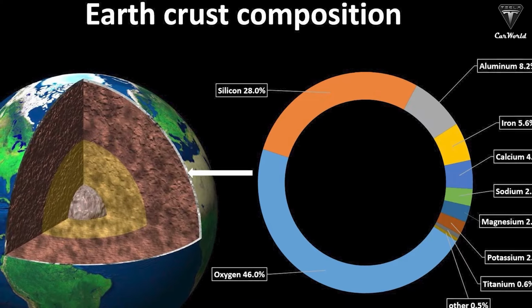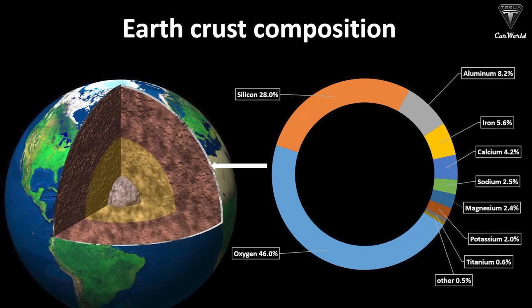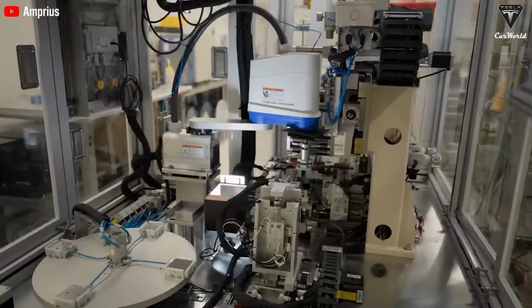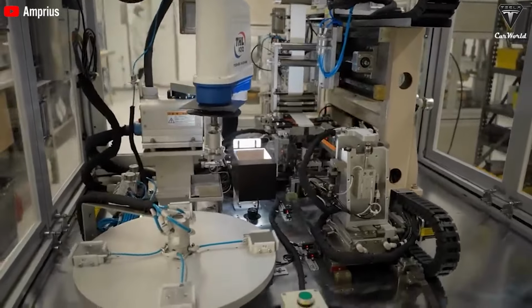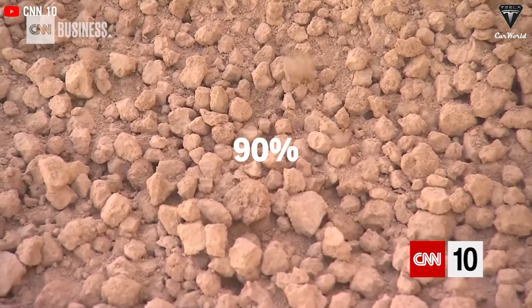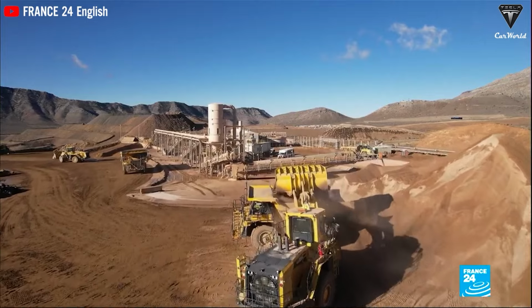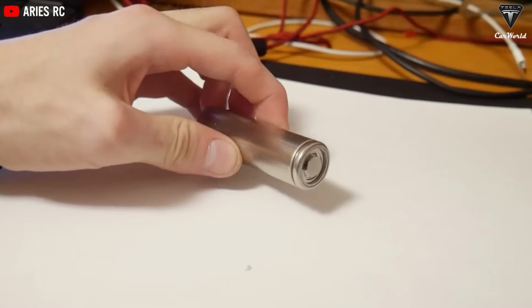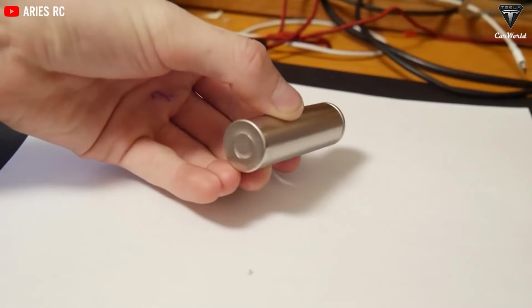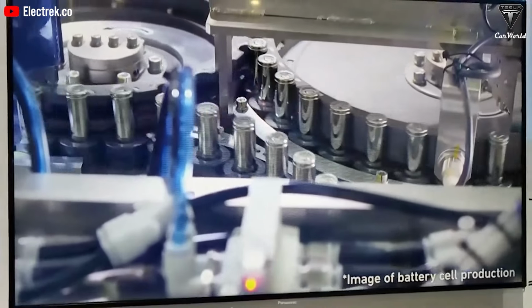Silicon, one of the key components in ultra-dense batteries, is abundant and simpler to produce, being the second most abundant element on Earth. This contributes to reducing battery production costs and ensuring a secure supply chain. In contrast, 90% of the world's lead supply originates from a single region in China, posing significant risks to the global supply chain.